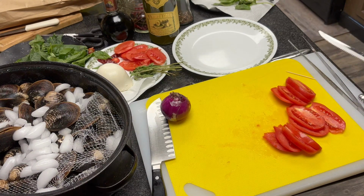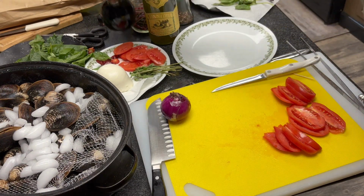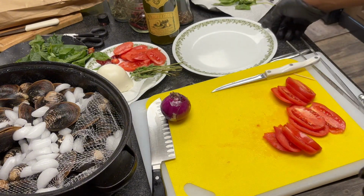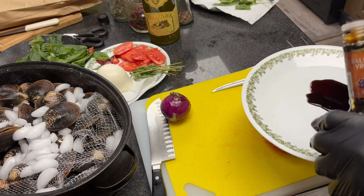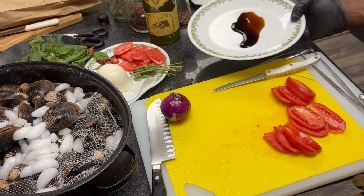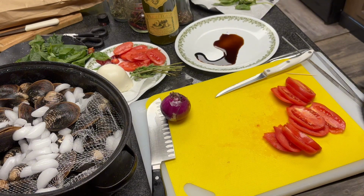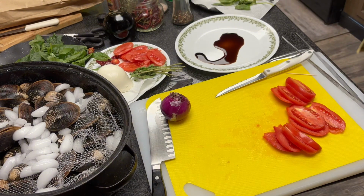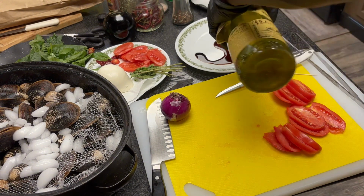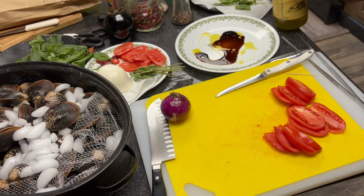I want to show you what you want to do here. Take a little bit of good balsamic vinegar, put that right in the center, okay, and you make that map of whatever. Take a little bit of Frantoia olive oil and give that a nice drizzle there.